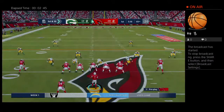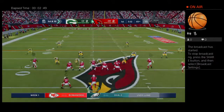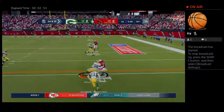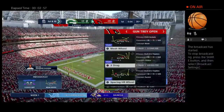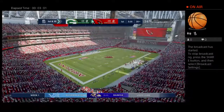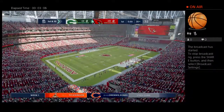So into Packer territory now. Here's 1st and 10 at the 49-yard line. From the gun, Murray. The catch made by DeAndre Hopkins. And they'll get him down as he's inside the 40. They get 10 more there, and I believe that'll be enough for another first down. It will. 10 at the 39-yard line.